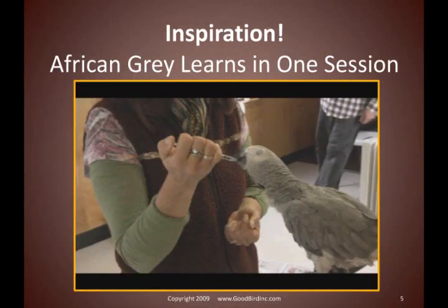Now I want to leave you with some great inspiration. This was another bird at the Gabriel Foundation. This is another bird that had been given up for adoption. This isn't a professionally trained bird, and the people working with these birds were actually veterinarians and veterinary technicians who were learning how to train birds. And what I love is that this particular bird right here was trained by veterinarians. She taught the bird in one training session how to take water from a syringe. So pretty inspiring. Let's take a look.